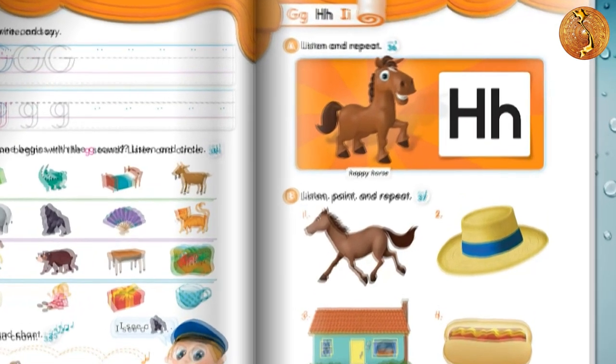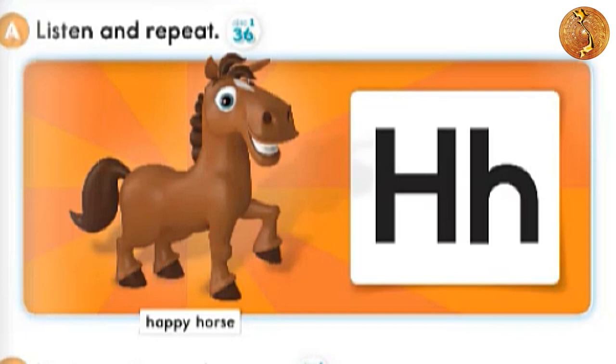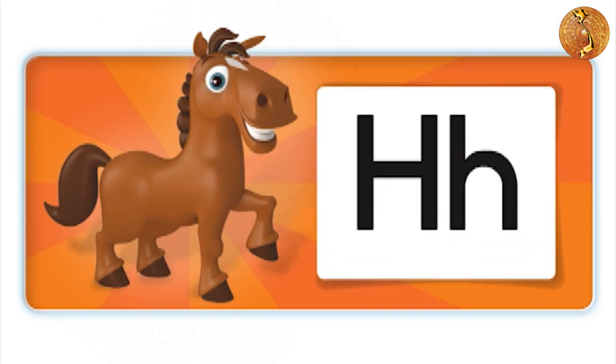Page 26. The letter H. A. Listen and repeat. Hello, I'm a happy horse. This is the H sound. This is the letter H.